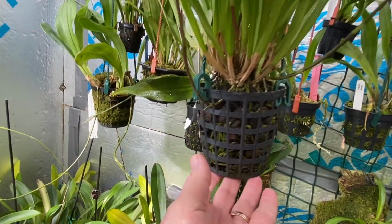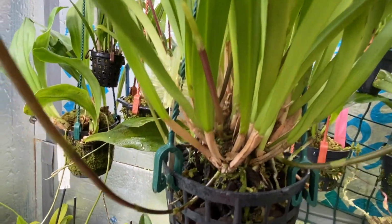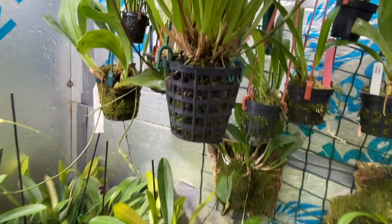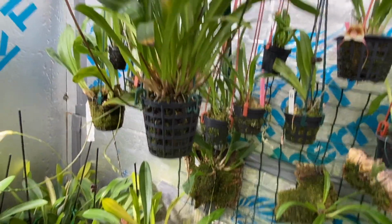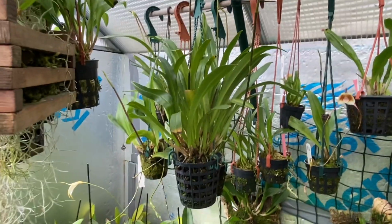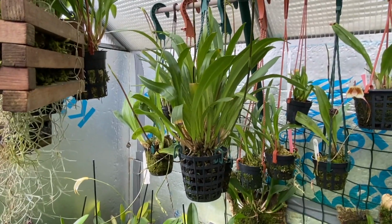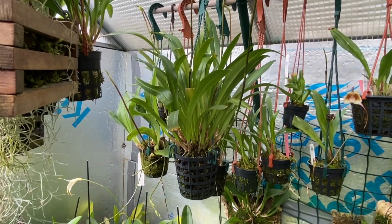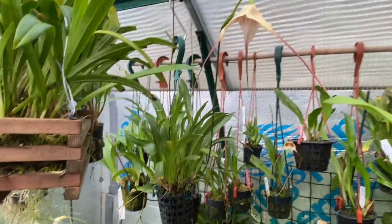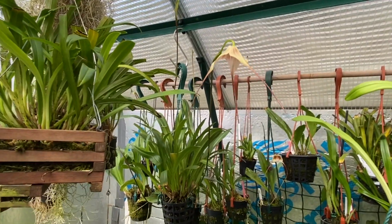Oh, look, there's another. Look at that. It's another sneaky baby. Goodness me. Oh, wow, what can you say? All dressed up and nowhere to go, this plant. If it carries on like this, it would be an awardable plant. It would, honestly. I just hope it gets to do it again.